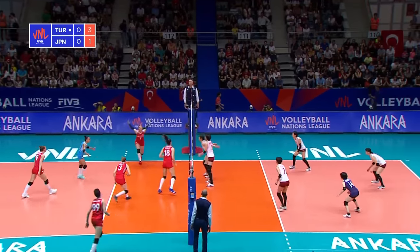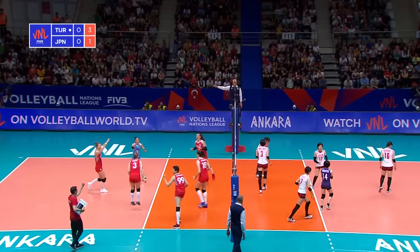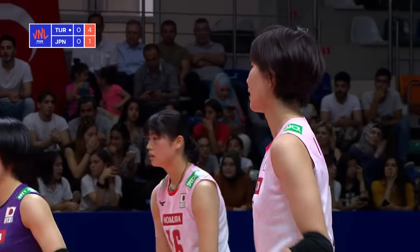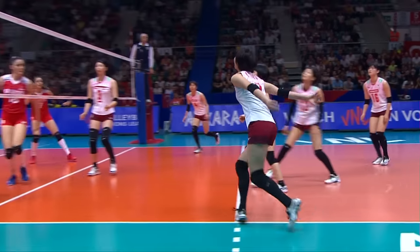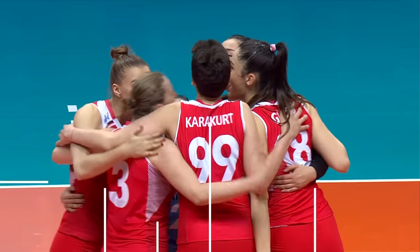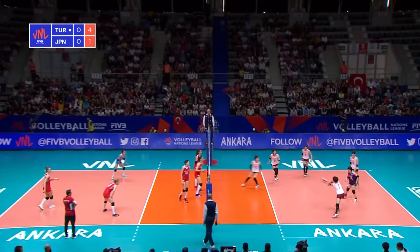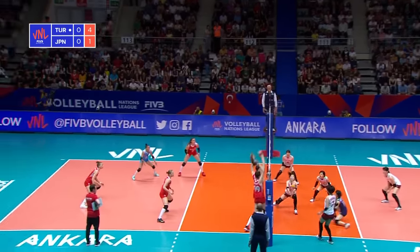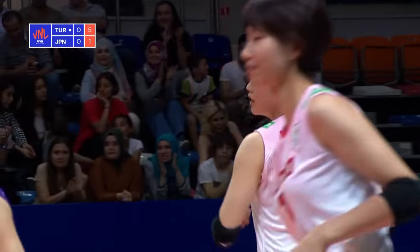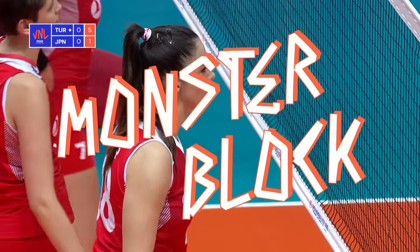Terrific dig, ball still in play. It was a good initial save by Özbey. Quick reactions to recover by Japan. That miss hit from Ishii sees Turkey race out to a three-point advantage in the early stages of this opening set. Ishii climbing high but not getting the contact as she intended. Difficult service reception. Ishii back into the mix once again and standing firm at the net. A combination of Gunes and Karakurt to turn that one back and see Turkey out to a 5-1 lead.